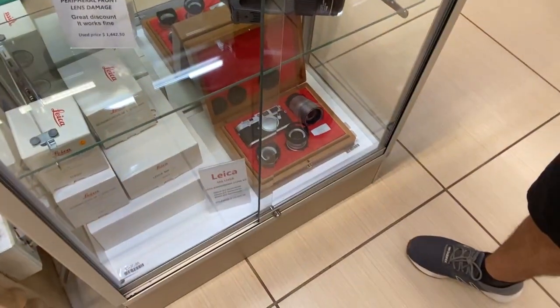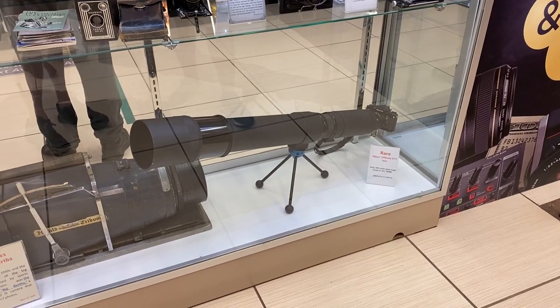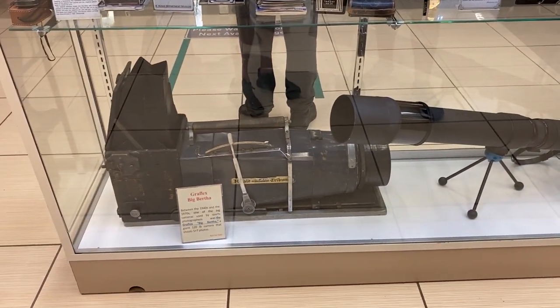I had never been to B&H before, so this was on my list that I wanted to stop in and see it, and the place is insane. It blew my mind. Literally anything you could want is in there, including Big Bertha, which I didn't even know was a thing.